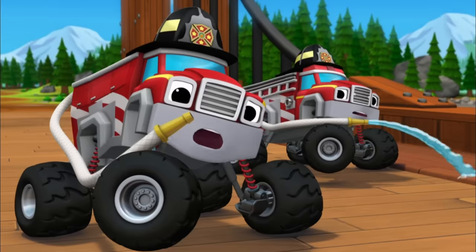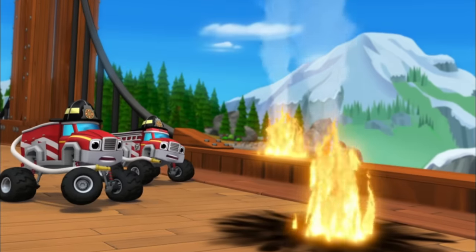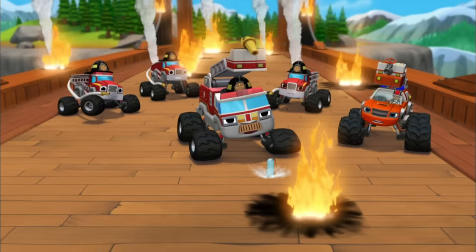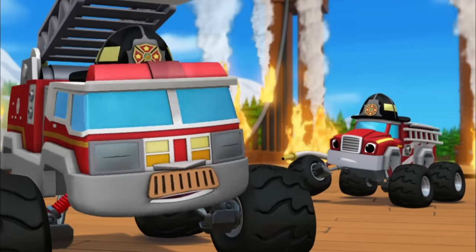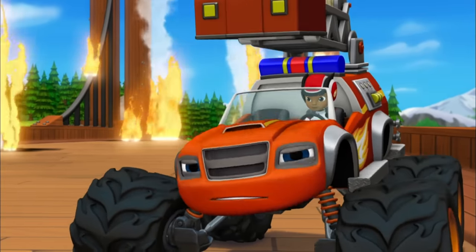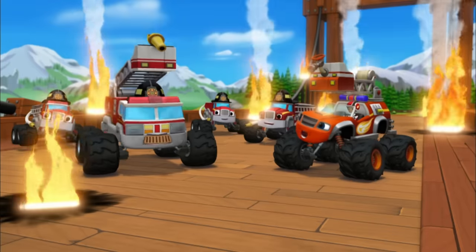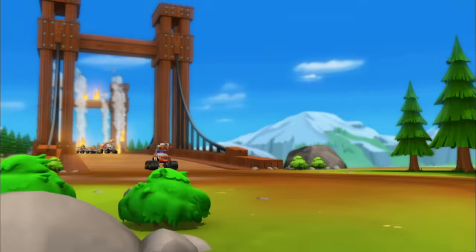Something's wrong. I'm all out of water. So am I. Gaskets, I don't have any more water either. Oh, no. We're all out of water. This isn't good. What do we do, Chief? We need a plan. To put out that fire, we've got to get more water and fast. Blaze, look over there. Those tanks are full of water. Good thinking, AJ. Hang on, firefighters. We'll be right back. Go for it, Blaze.